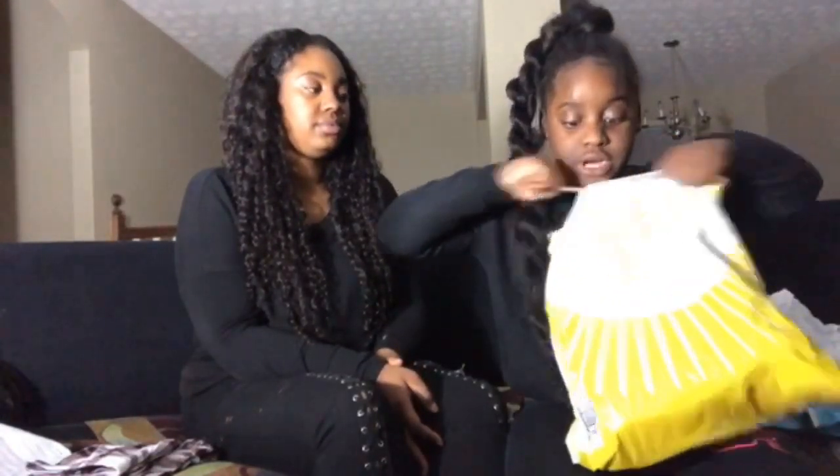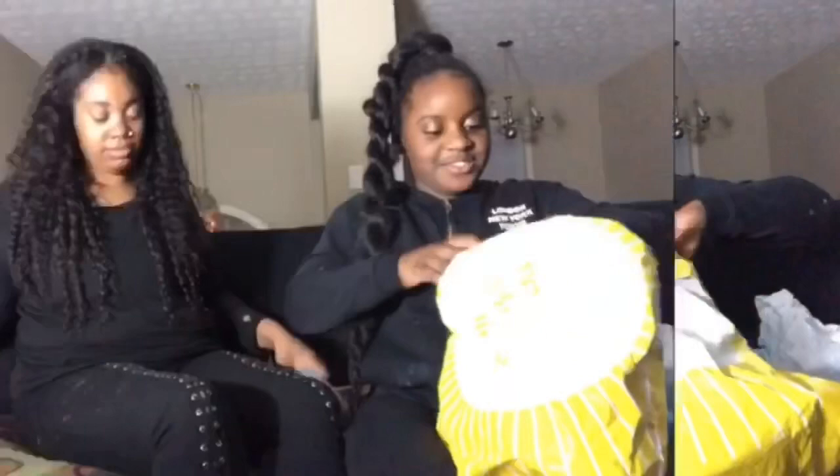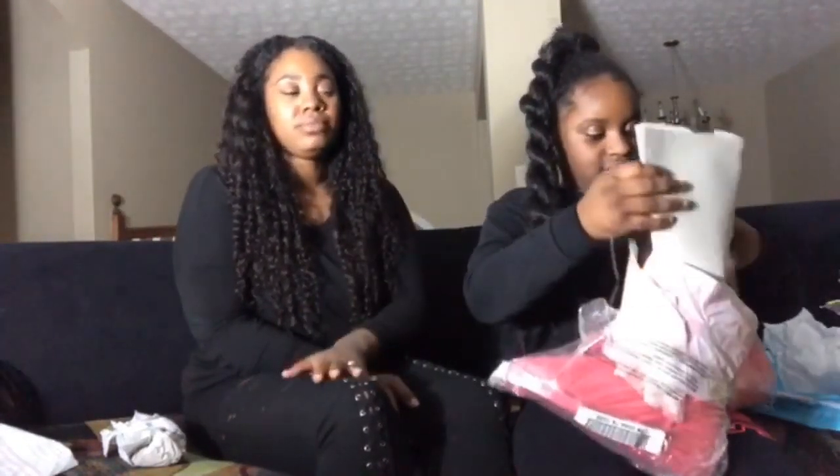Y'all, gotta open on this side so you guys won't get our address. Need help? I got it. Shoes. More shoes. I pretty much just stuck to shoes. Londyn has a lot of clothes and she's getting more for Christmas, so I just wanted to get shoes.